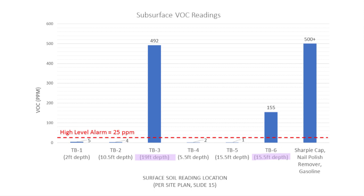To put this into perspective in another way, if you were to open a Sharpie, nail polish remover, or be near gasoline, you'd be exposed to over 500 parts per million of VOCs. So while it is obviously not good to have 492 VOCs come out of the earth, we are exposed to these VOCs in day-to-day life, but hopefully not constantly.